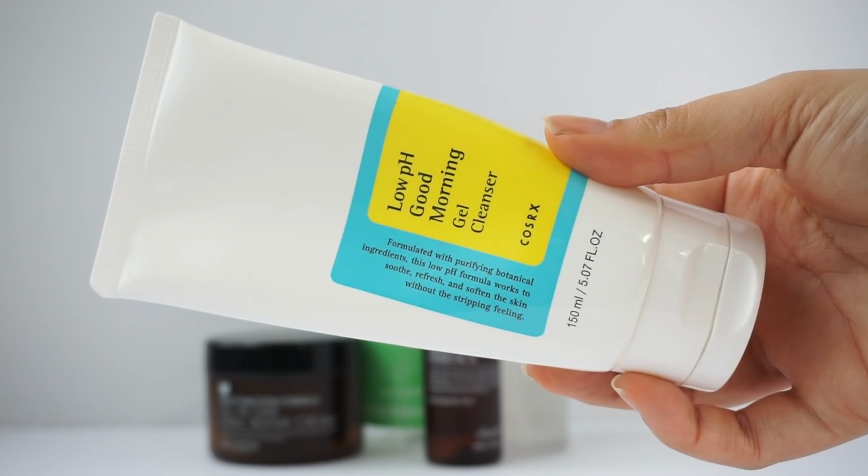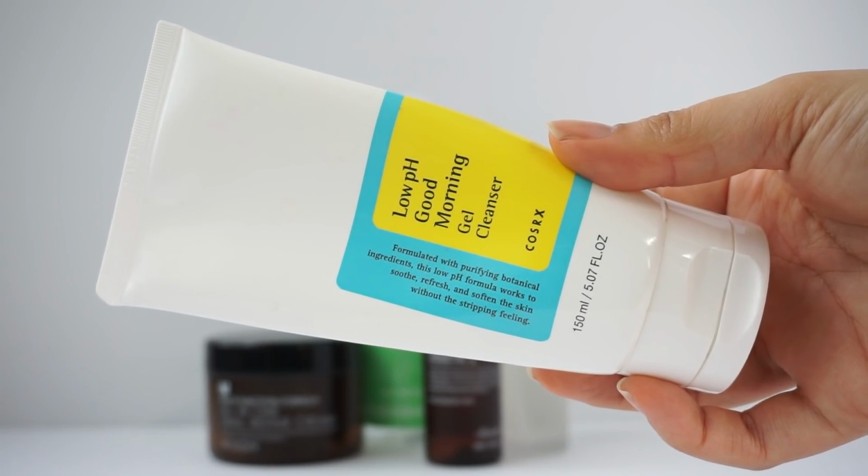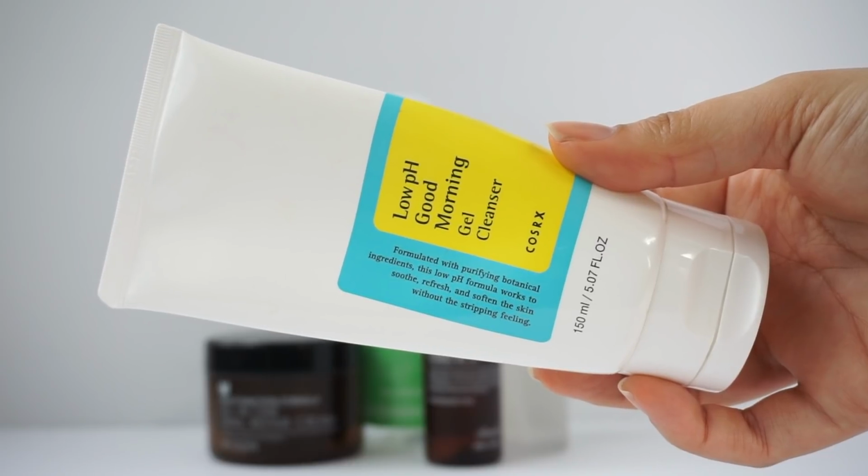For my oily skin friends, the first recommendation I have for you is a cleanser, and that is the Cosrx Low pH Good Morning Cleanser. Now, this cleanser is really great for those who have oily skin because this contains tea tree. Now, tea tree is not only good to help with acne. When you have oily skin, sometimes you're more prone to acne because you have an excess of sebum on your face. But tea tree is also good to help cut down some of that excessive oil on the face.